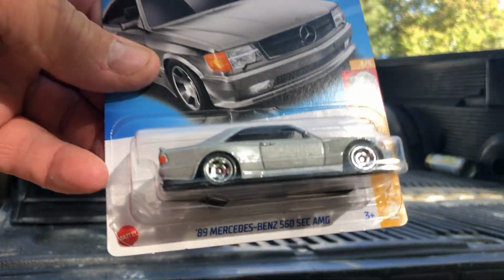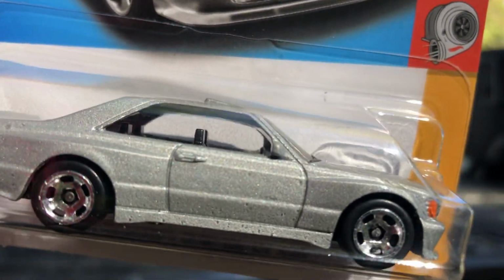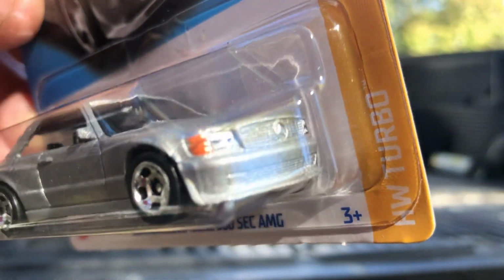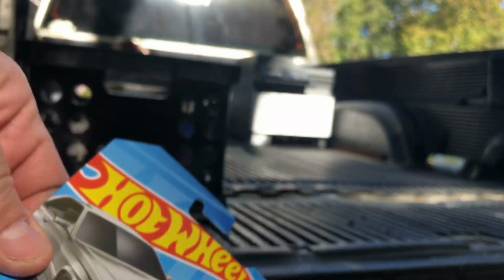First up, we got an '89 Mercedes-Benz 560 SEC AMG, whatever all that means. Got pretty good detail, painted lights, tail lights. Pretty nice.